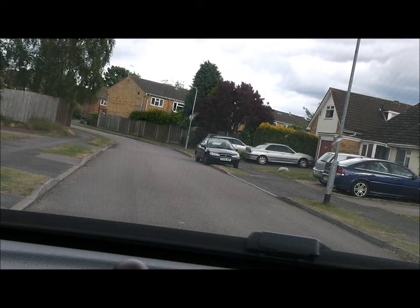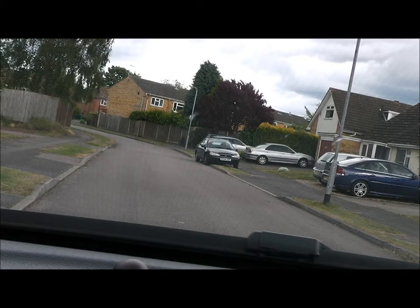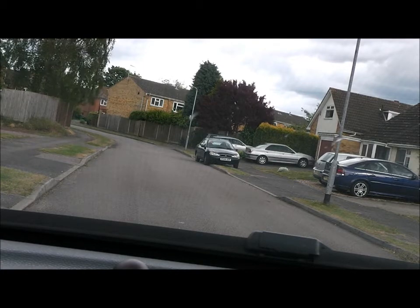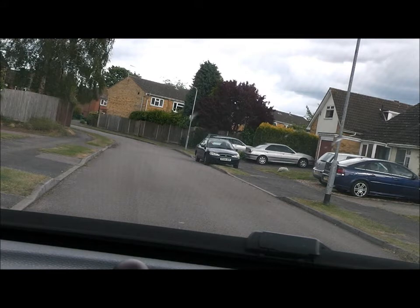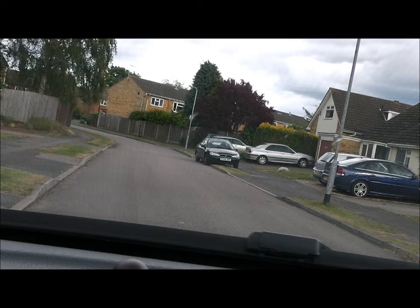And my speed and approach. If I can't see into the road, I've got to get down to 5 miles an hour, walking pace, and slip it in first gear. And if it's more of an open turning, I can bring my speed down to about 10 miles an hour and take it in second gear.